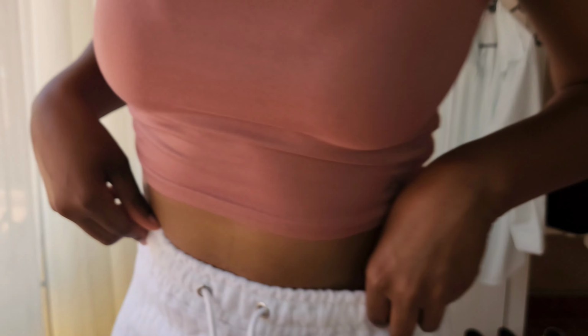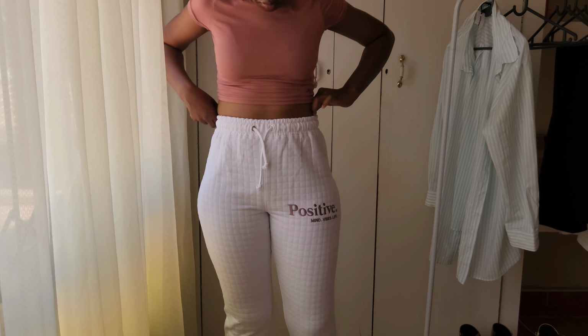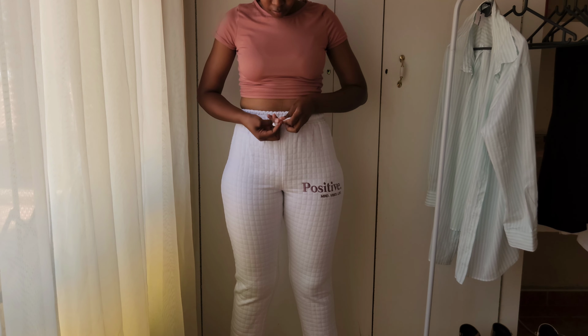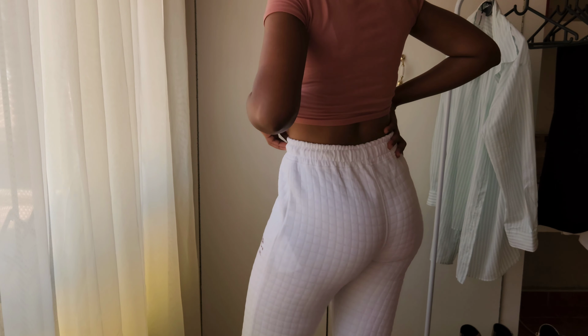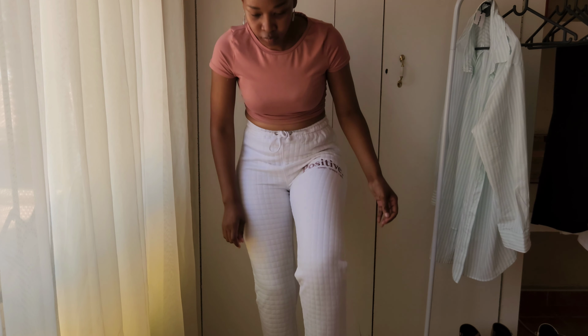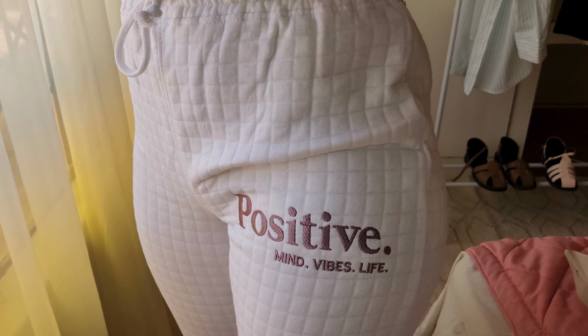Now, these joggers, I'm really not happy. They are quite comfortable. Not too tight, but I wish they had pockets and they were really looser than this. This is what I noticed with Misguided. Their sizes are quite small, so you should always size up. If you wear a 10, you should go for a 12. Even though I gained some weight, this is just not true to size, the way Woolworths is. So yeah, whenever you buy from their brand, just size up.